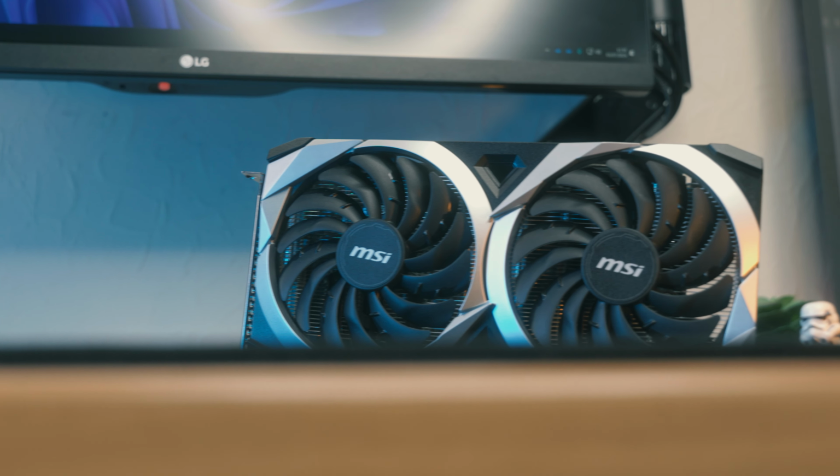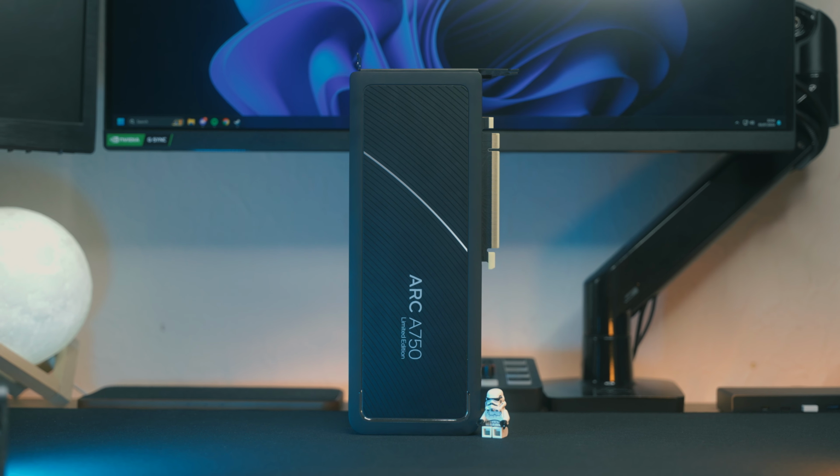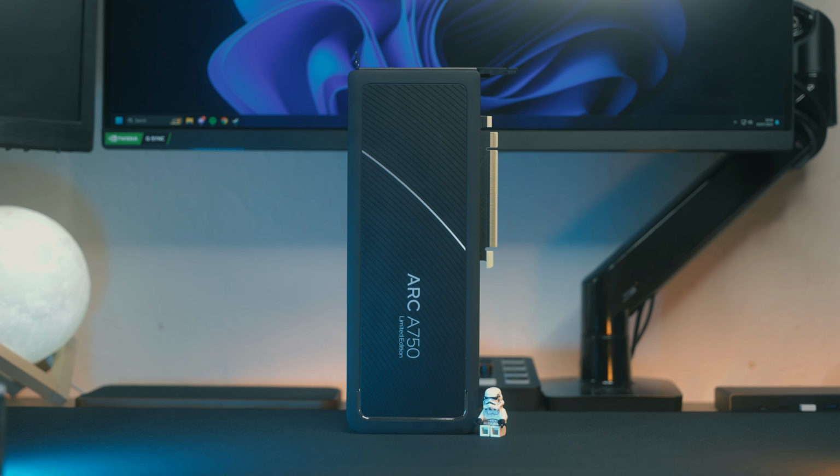And hopefully by now, if you're looking to spend $200 on a new graphics card, you know which one of these GPUs is best for you. But if you want to save some money and potentially get a more powerful graphics card, there is a video up there. I think that's going to be a good one.